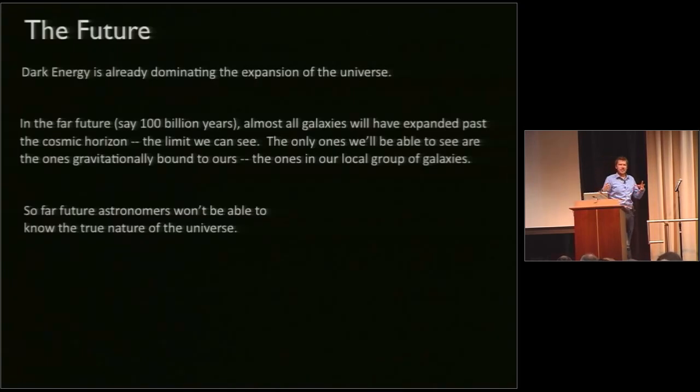Okay, so what's going to happen in the future of the expansion of the universe? Well, dark energy is already dominating the expansion of the universe today, but in the far future, say 100 billion years, almost all galaxies will have expanded past the cosmic horizon, and that's the limit we can see. The only ones we'll be able to see are the ones gravitationally bound to ours, the ones in the local group of galaxies, and that is if this dark energy acts like the cosmological constant.